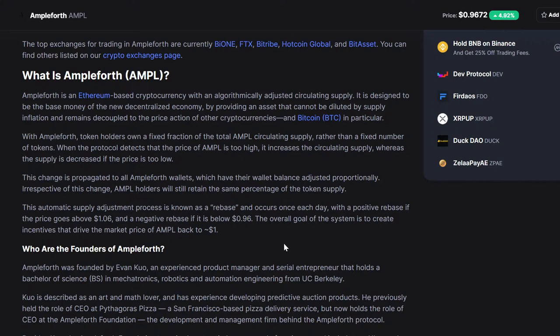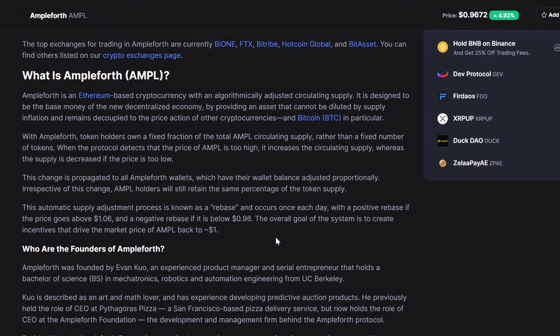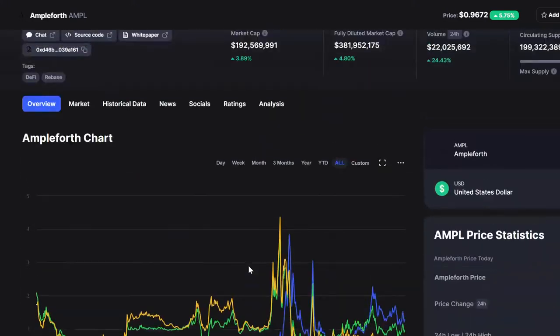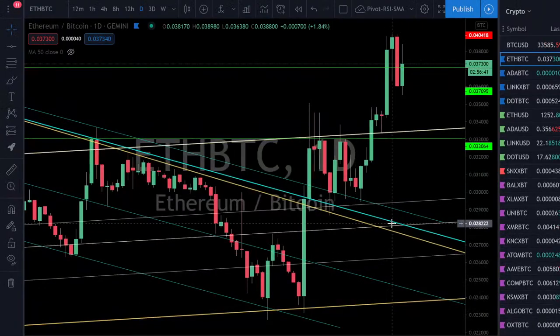Ampleforth is very complicated, but it's algorithm driven, and you get paid for being a holder of it. By providing liquidity to it, you get paid more Ample, but it's still a capped asset. It's interesting. It's weird. It's interesting.